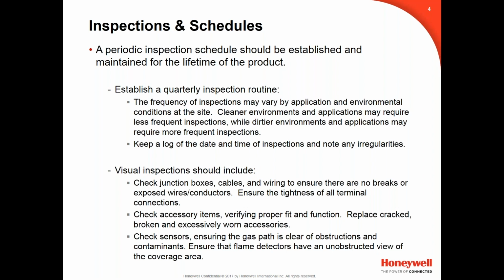It's important to keep a log of the date and the time of the inspections, and also to put any comments, anything that you think is relevant to your inspection. Okay, so a visual inspection should include the junction boxes, and this is all about cabling and wiring. What you want to verify is that the cables are not compromised. You don't have any bare exposed conductors that are leading to the outside world, or that the cable shield hasn't been compromised, because this can introduce transients onto your power and your signal lines, and that can upset the quality of the detector.